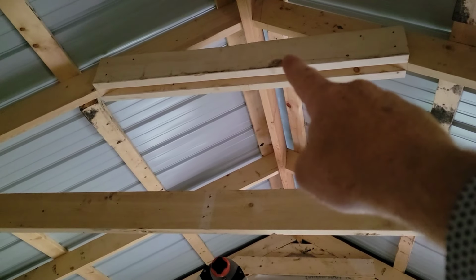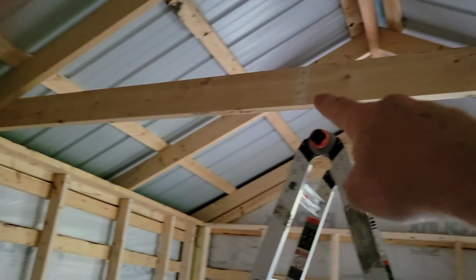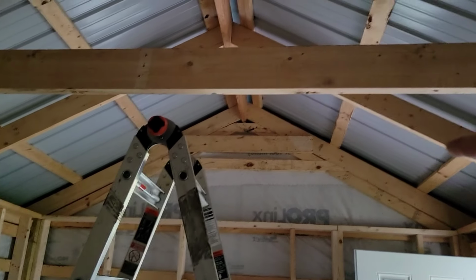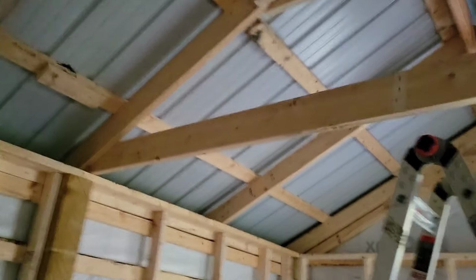And then once I get all these collar ties put in here and everything tied together, this 2x6 that's holding these walls together is coming out. So the ceiling's actually going to be a little bit of a cathedral that'll go all the way up to the collar ties and then down like that. So it's coming along pretty good. Got quite a bit done, just not much, with everything going on. So yeah, that's it. Update on the cabin. Everything else is the same.